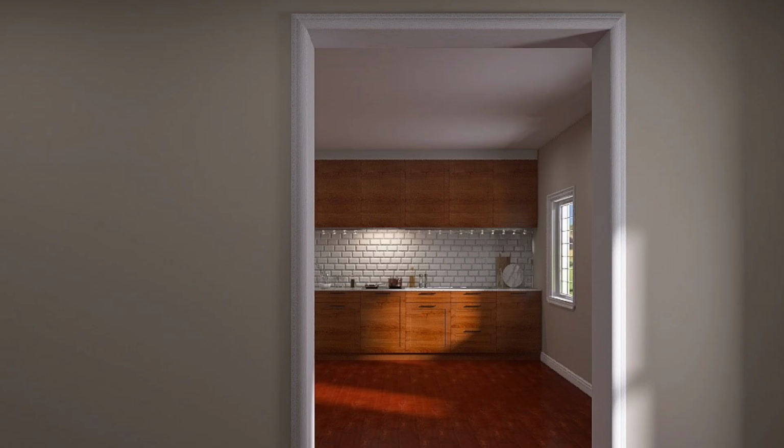Now the next color on my list is Sherwin-Williams Modern Grey. When looking for the best greige colors that go with cherry wood, Modern Grey by Sherwin-Williams is simply unmissable.